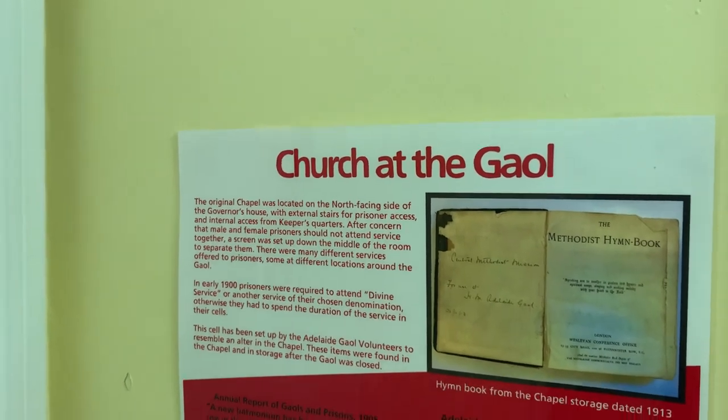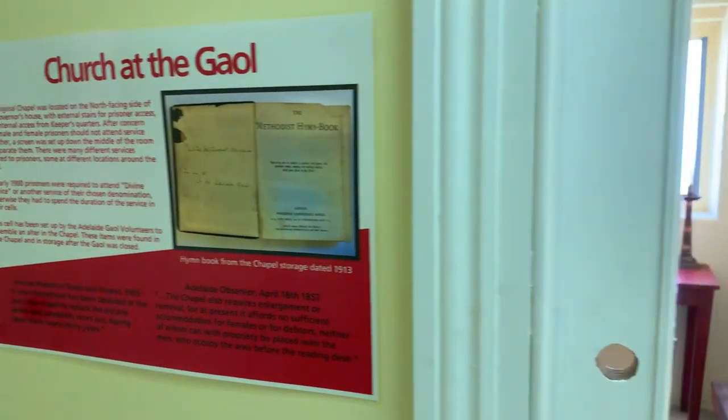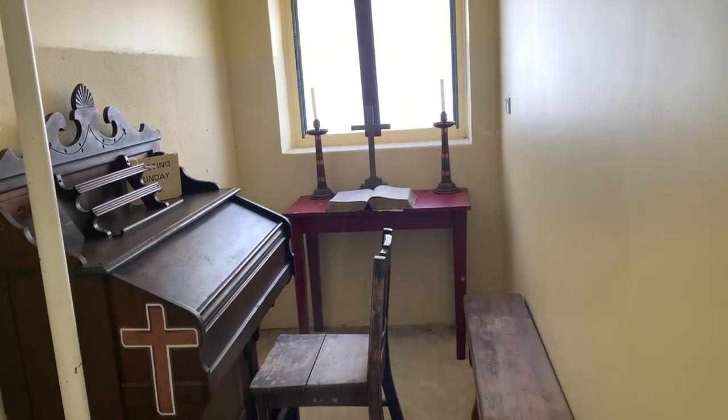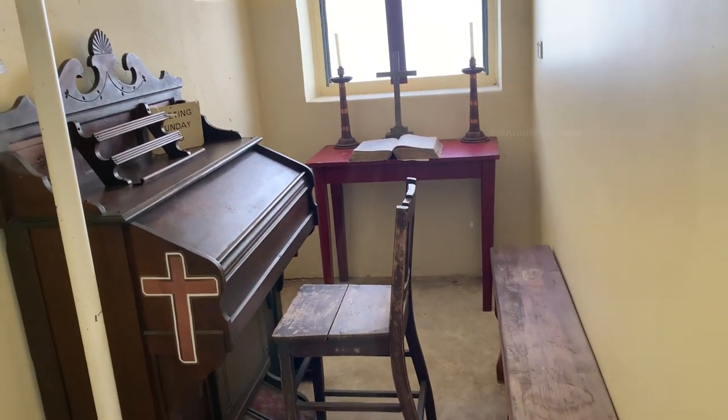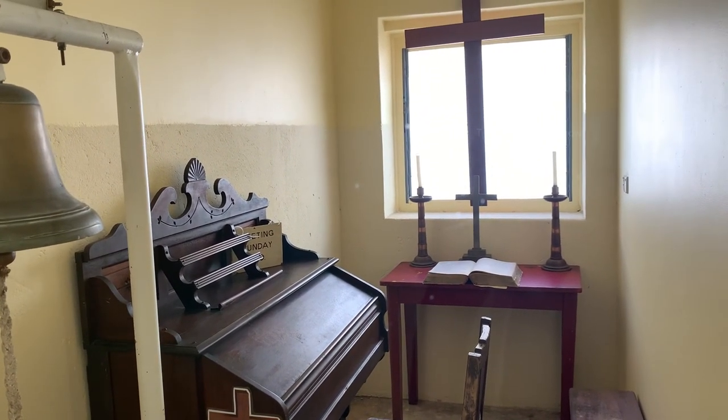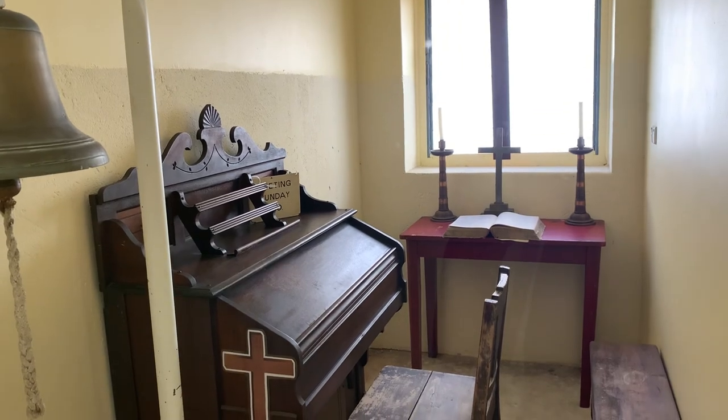This jail also had a praying chamber when it was operating. Prisoners who wanted to pray were allowed here to do their worship, and you guys can see a Bible, Holy Cross and a piano which were used for praying and worshiping God.